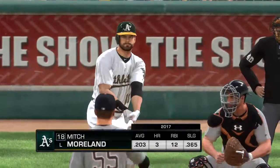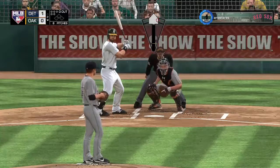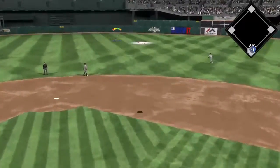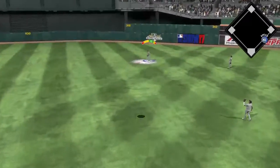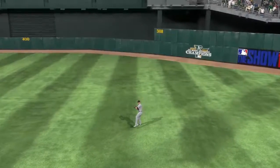Settling in now, Mitch Moreland. The average for him entering play, not far north of .200. Pulled toward right center field. Trout has a read on it. Looks it into his glove, and there's one gone.